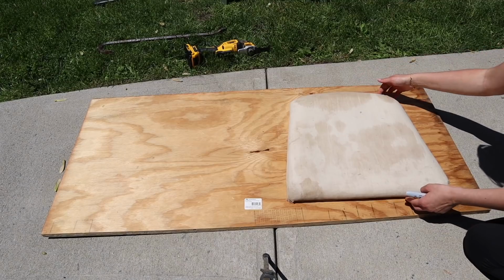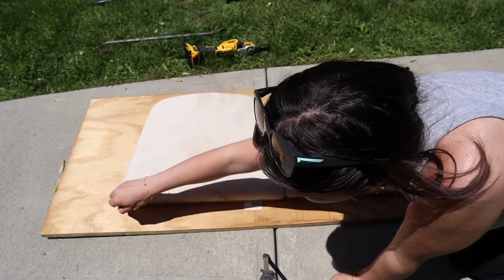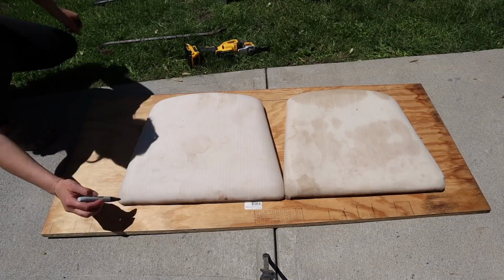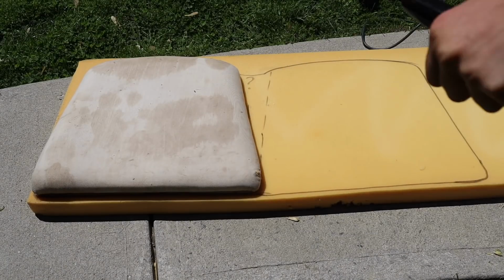So now we're going to make a new seat for this bench. I'm just taking the old cushions and laying them out and tracing over those. That way I know what shape it needs to be. And then I did the same thing on another piece of foam from the camper.